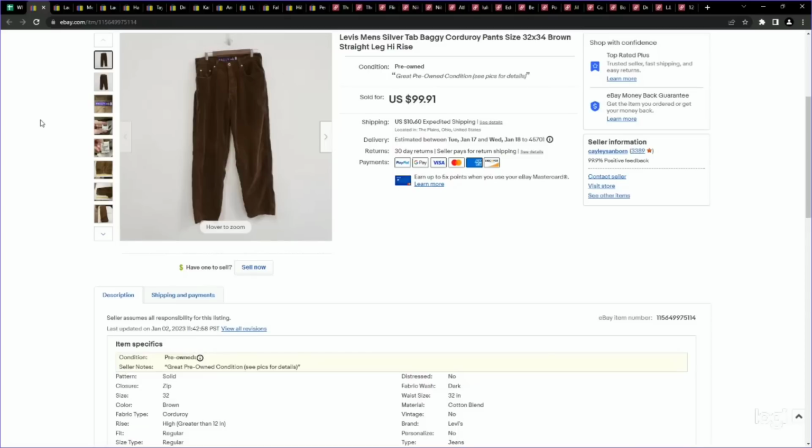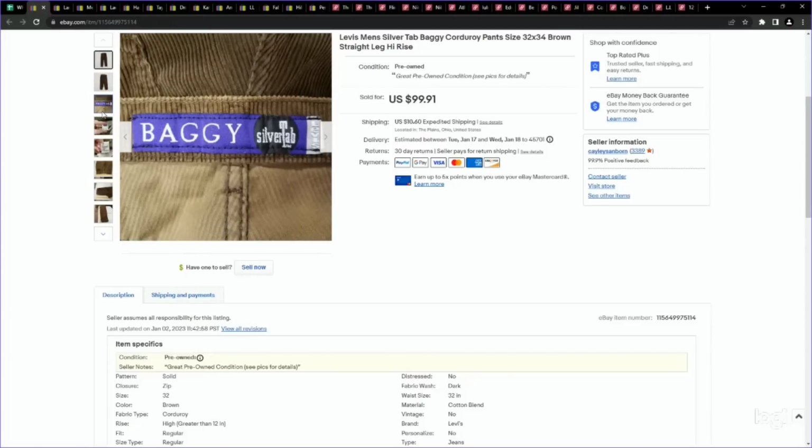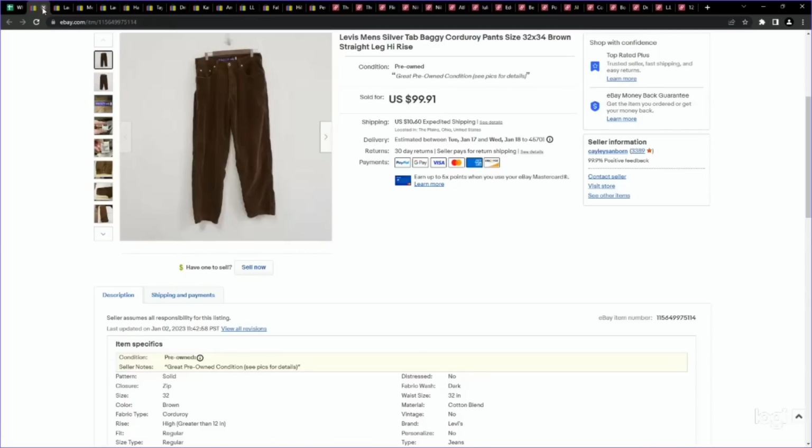I only paid $3 originally, and they sold within just a week. We listed this in January, which is the month we're living in, so it took about a week to sell, for our full asking price of $99.91. Since we originally picked these up, we do have some others that are about to be listed that we scheduled out, so I'm hoping that those will fly as well. But I wanted to spend a little bit of time on this item showing you to definitely pick up baggy styles, not only in this brand, but if you see other baggy styles, definitely worth looking into.